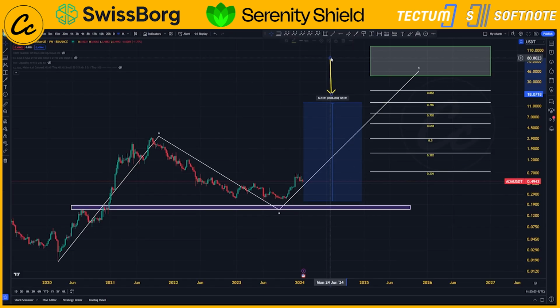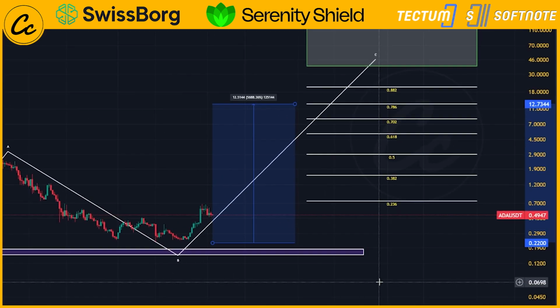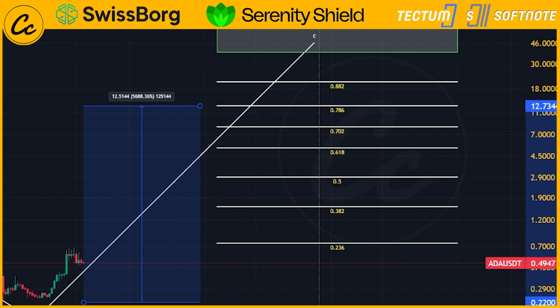5,688% move to the upside. Now, this will not happen overnight. This would be a bull market target to play out over a longer period of time. But the idea of it doing these kinds of moves, I think, is quite appealing. Now, this move in itself, from that current bear market low of 22 cents, with the move up towards $12.73, would see us smash off of the 0.786 Fibonacci level.